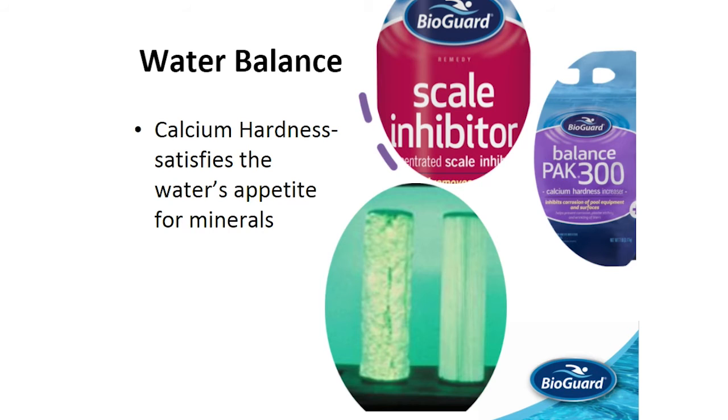Now, on the flip side of that, if your calcium hardness level is too high, then you have a little bit of a different problem. You can't take calcium out of the water once it's in the water.